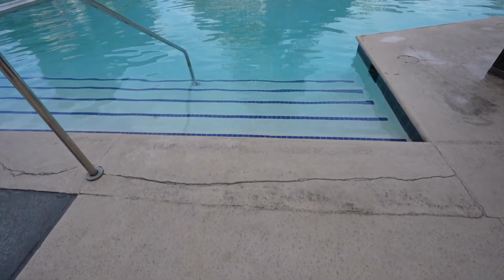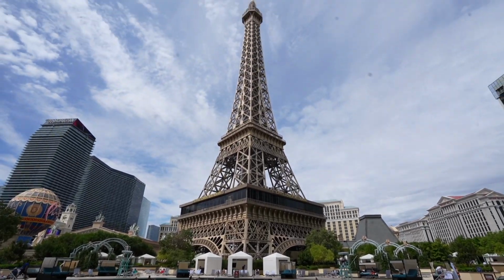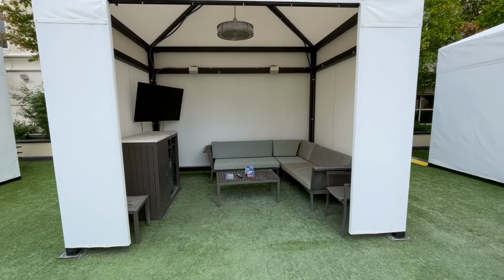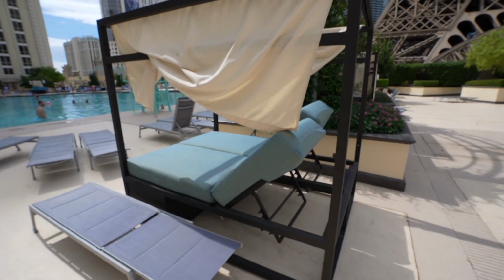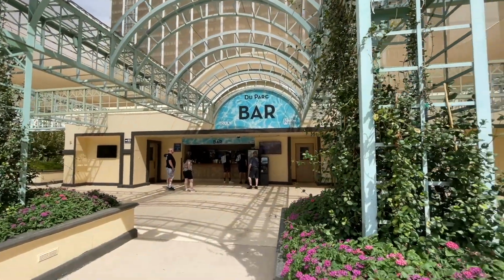All right, so it is the next day. Check out the pool a little bit and see what it looks like. Literally swimming right under the Eiffel Tower. It looks so cool. It is a calm vibe out here. Looks like they got cabanas, they got some day beds. It looks nice. Let's take a look around. Over here, they have the cafe and the bar right on the side. Let's go to see the Eiffel Tower.